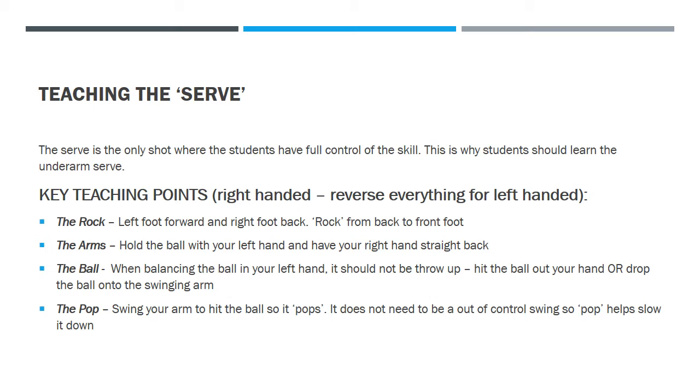Left foot forward, right foot back for right-handed, and if you're left-handed you put your right foot forward and you put your left foot back. You'll make sure that you start your weight on the back leg and you rock forward. It's quite a simple motion which you use in other sports, however it can easily be the difference between a successful serve and an unsuccessful serve. Knowing these 4 points are really quick and easy corrections that you can give students.